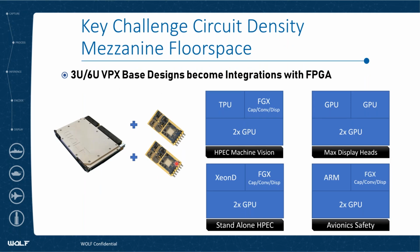The other key challenge when we put these things together is just raw circuit density. So GPUs have, at least for now, until we get to HBM, GDDR memories that have to sit around them. They've got very powerful power supplies. There's other features that we need to put in there, like PCI Express switching and some other things. And so the way that we're dealing with that problem as we go forward with the Turing family and beyond is leveraging a mezzanine architecture.